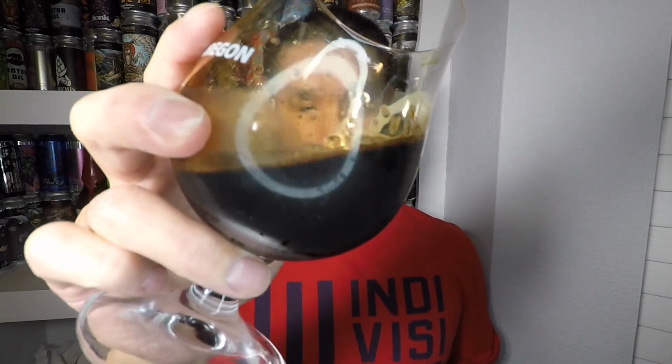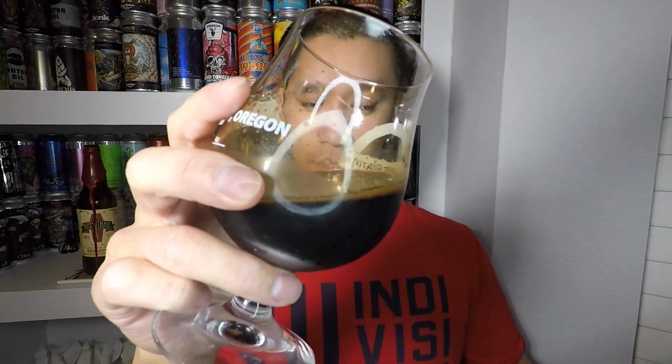Haven't tasted this yet. Just poured it in a glass. Had to sit out for 5 to 10 minutes. It came from the fridge. Color, same thing. Soy sauce, dark looking beer. Just what you expect out of a bourbon barrel aged beer, man.